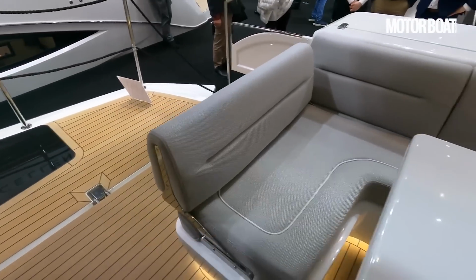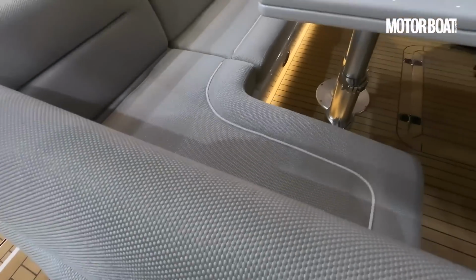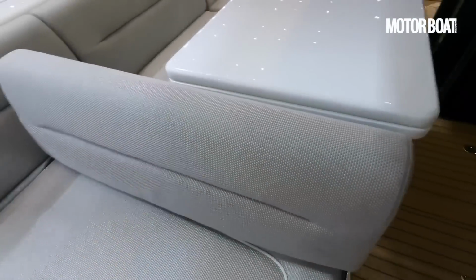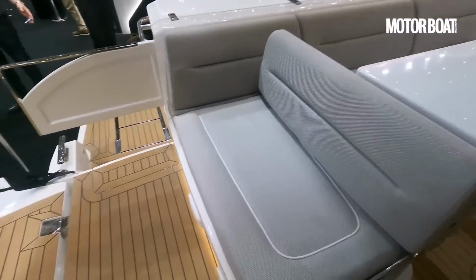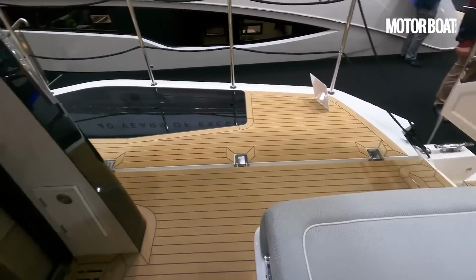So this, you can see the seat at the moment is facing in to make the most of the table, but that backrest also lifts up and over. And that's the perfect spot to sit. When you've got that balcony down, you can really make the most of that little corner there.